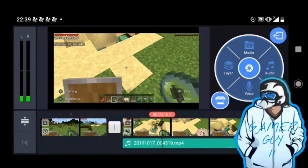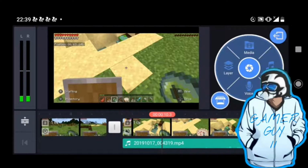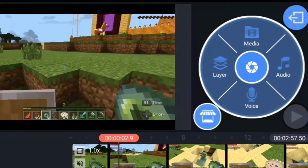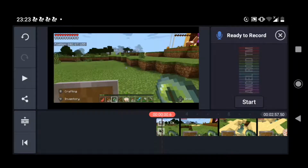So yeah, this next part is for people that want to record their voice into their gameplay. So what you need to do, KineMaster allows you to do this. What you just need to do is, you click the bar that voice is written on, you click it and then you press start, and presto, you can record your voice into your edits.